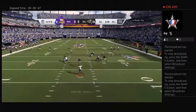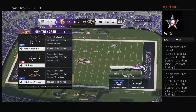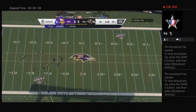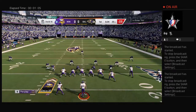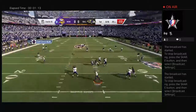On 1st and 10, Cousins setting up the screen for Cook. No gain on the screen there. It's 2nd down. So many screen passes are the result of excellent acting by everyone. But sometimes the guy who's getting the ball tips the play off, the running back, because he's eager to get the pass. And sometimes he doesn't act very well about whether he's going to block or leak out or whatever. And I think that they saw that, and that's why they're able to get to him on it.